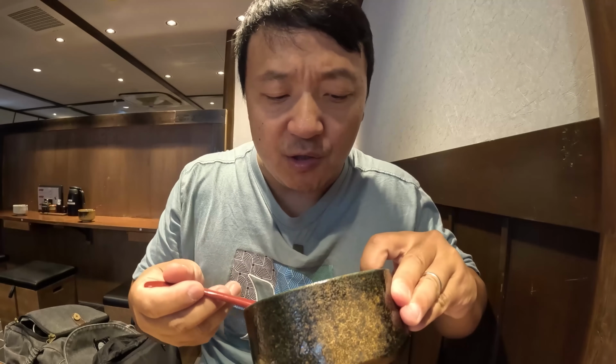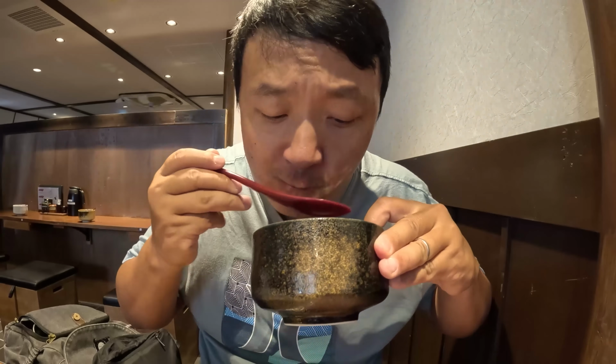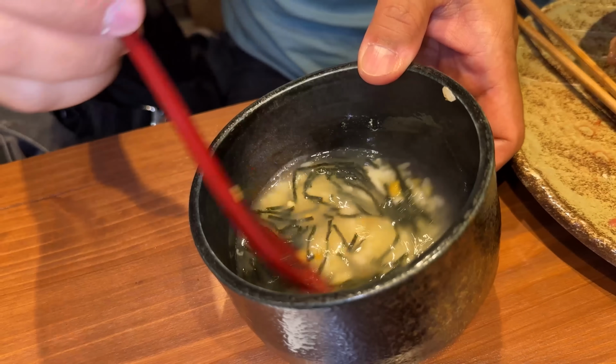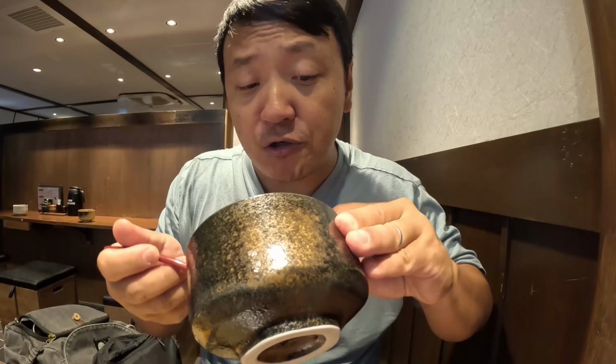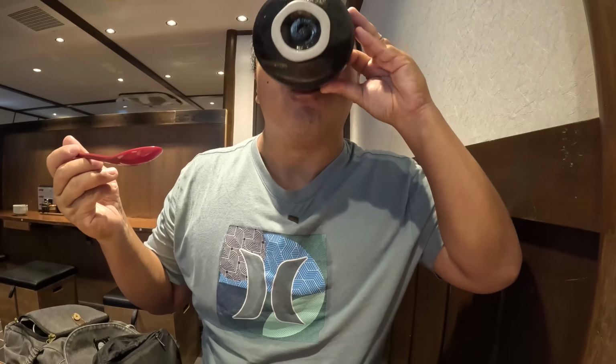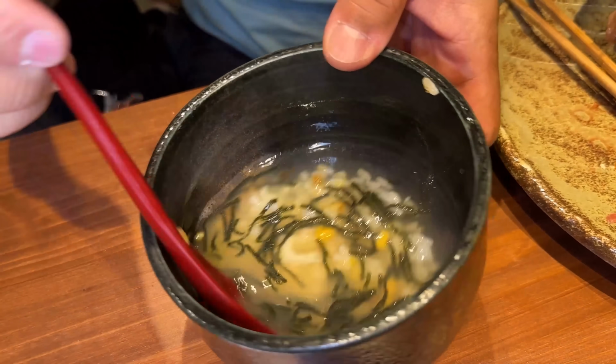This is actually so nice. Oh, that soup is delicious. That's a very light broth with a ton of umami flavor. That's actually so good with a little bit of rice. Wow, that's phenomenal. That stock is absolutely phenomenal.